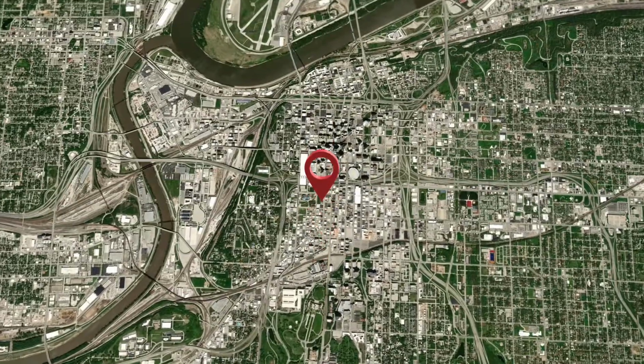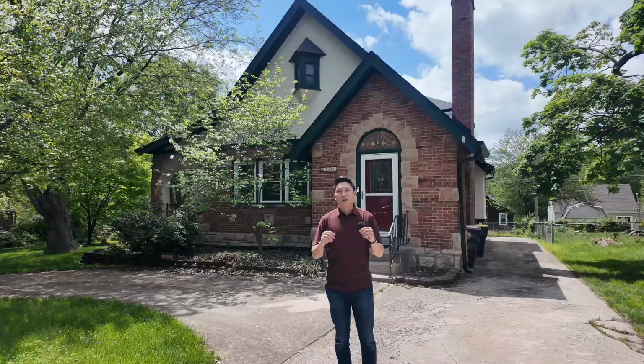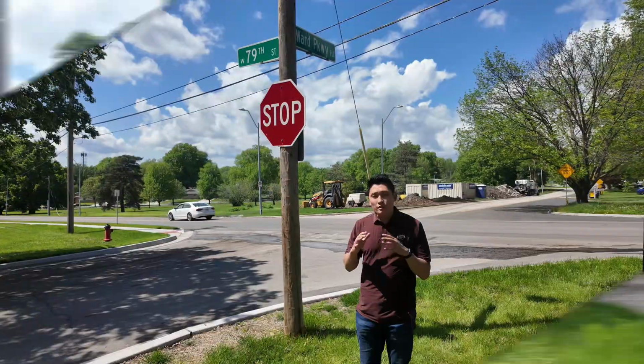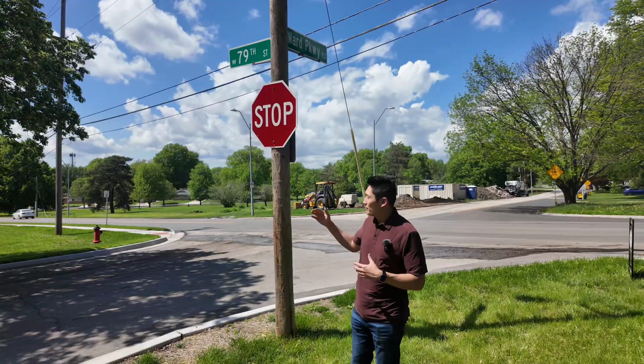Kansas City has some of the most charming homes that I've ever seen, and it's really hard to beat the Waldo neighborhood. Today, we're gonna see 3 homes in Waldo, ending at this beautiful Tudor home right behind me.